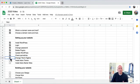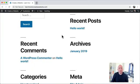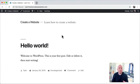The next thing that we're gonna do is install a new theme. So what is a theme? A theme is the design of your website. It's how everything is arranged on your website. So here we have the default WordPress theme, and it doesn't look very great. It's very clean and simple, but it's not exactly the best thing for your website.